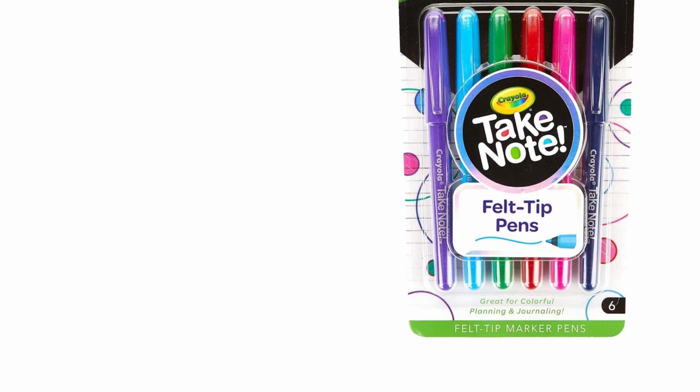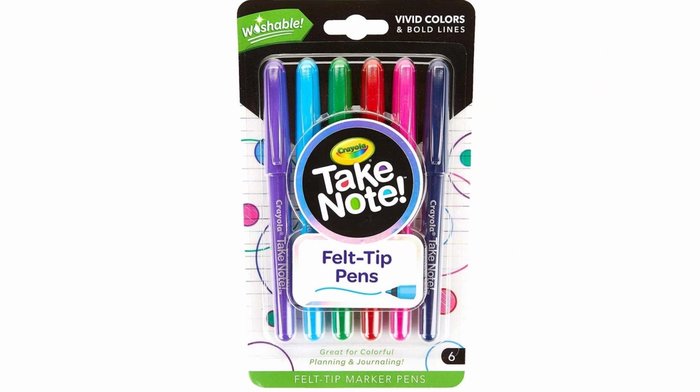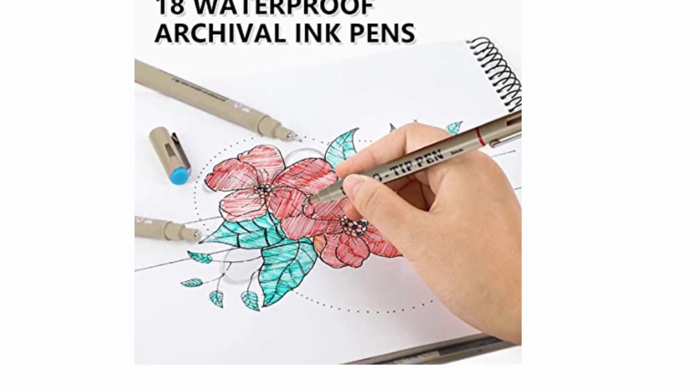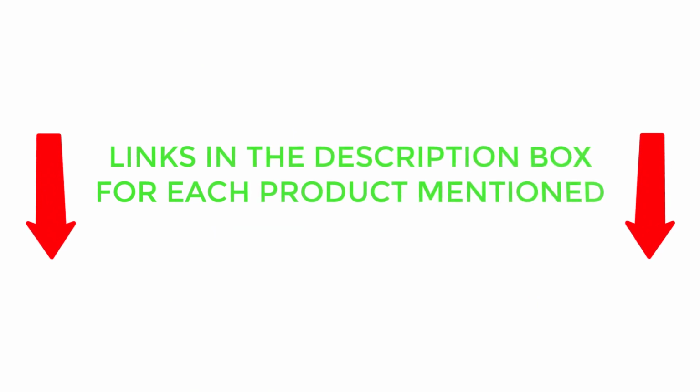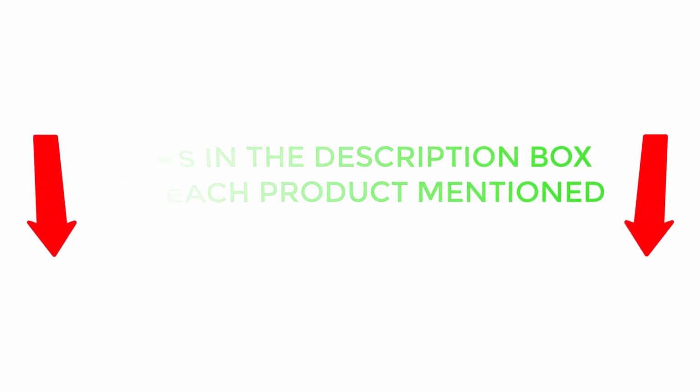There are many products available to choose from, each with different characteristics, benefits, and prices. To help you make an informed decision, I did extensive research, read tons of reviews of customers, and compiled a list of the best felt tip pens from reputable brands. After much research, I found these products much helpful for people like you. If you want to know about the price and other information, be sure to check my description. So without any further delay, let's jump into the video.